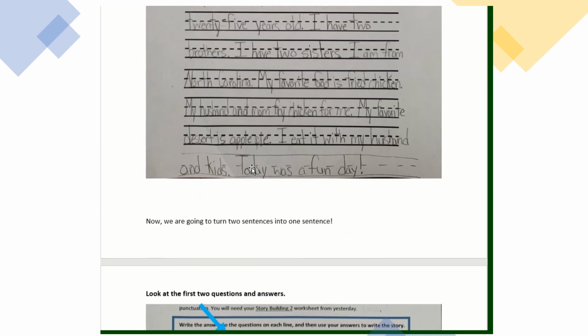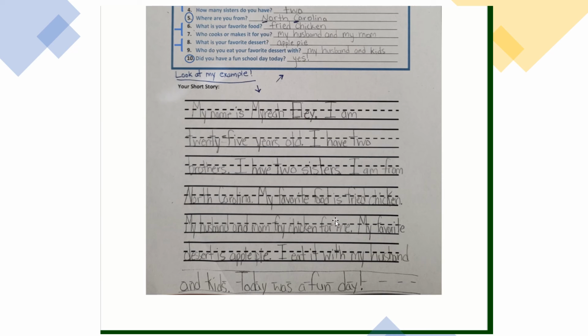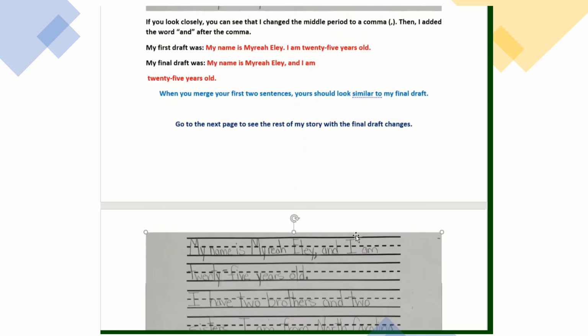And then number 6 and 7, it asks, what's your favorite food? And then it asks, who cooks or makes it for you? Remember, my answer was fried chicken, and I said that my husband and mom make it. And so I turned that into 2 sentences. I said up here, my favorite food is fried chicken. My husband and mom fried chicken for me. Those were 2 sentences. Now I have changed them into 1 sentence. My favorite food is fried chicken, comma, and my husband and mom fried chicken for me. Those are 2 sentences that I have just changed into 1 sentence. And so I take that period off and I make a comma and write the word and put the next sentence. And then I make sure I put a period at the end, or punctuation at the end.